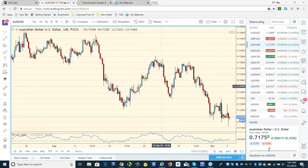I'm trying to be patient for lower levels to buy the gold. I'm thinking around 1280. But there is a bit of a correlation between gold and the Aussie, and I would not be short Aussie. Maybe Aussie's going to turn before the gold. But this is pretty classic.